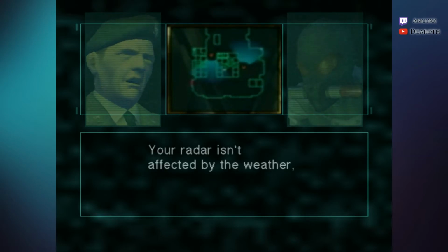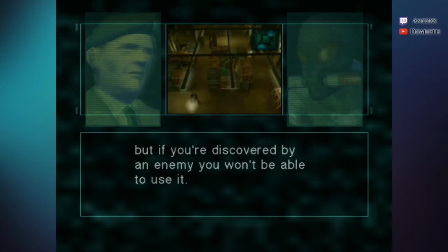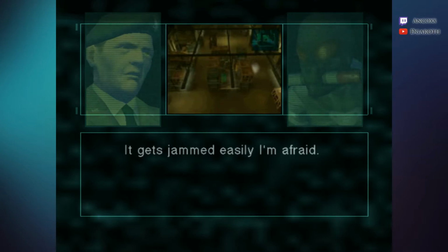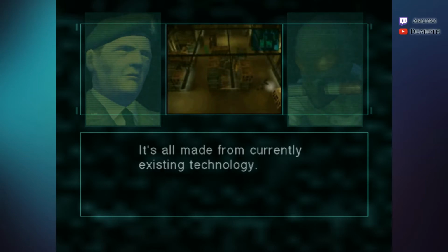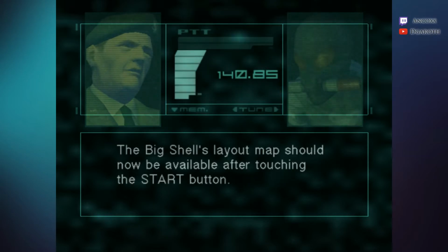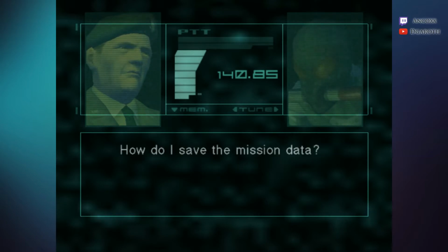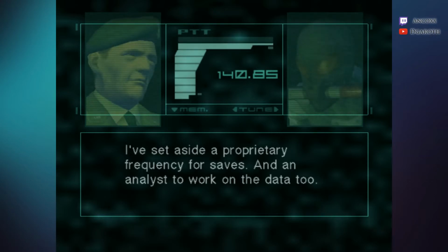Your radar isn't affected by the weather, but if you're discovered by an enemy, you won't be able to use it. It gets jammed easily, I'm afraid. It's all made from currently existing technology. You won't be able to use it in an area with strong harmonic resonance, so be careful. The Big Shell's layout map should now be available after touching the start button. How do I save the mission data? I've set aside a proprietary frequency for saves, and an analyst to work on the data too.